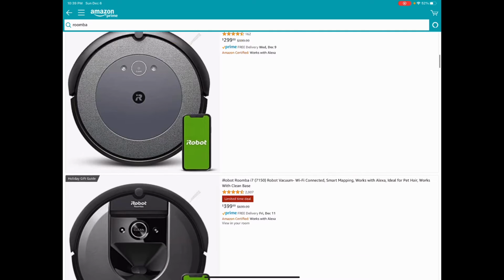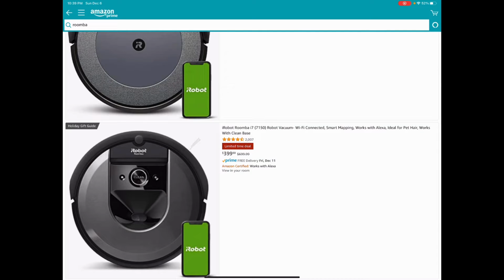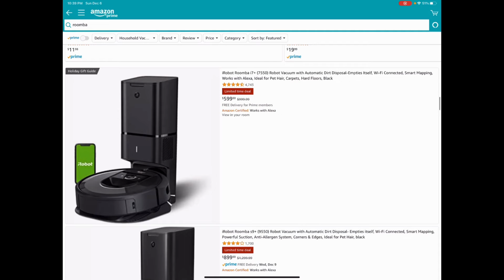Same with the i7 here. Robot's really good. It's $400, which is a great price. But stepping up to the self-empty bin for $200 more on this particular one is still well worth it in my opinion. Alright, now stepping up to the big boy, the i7 Plus.